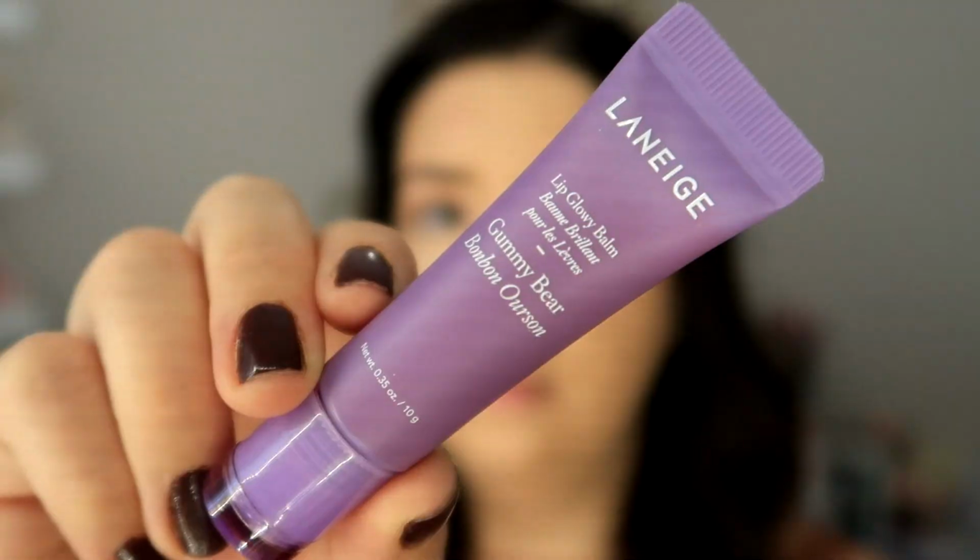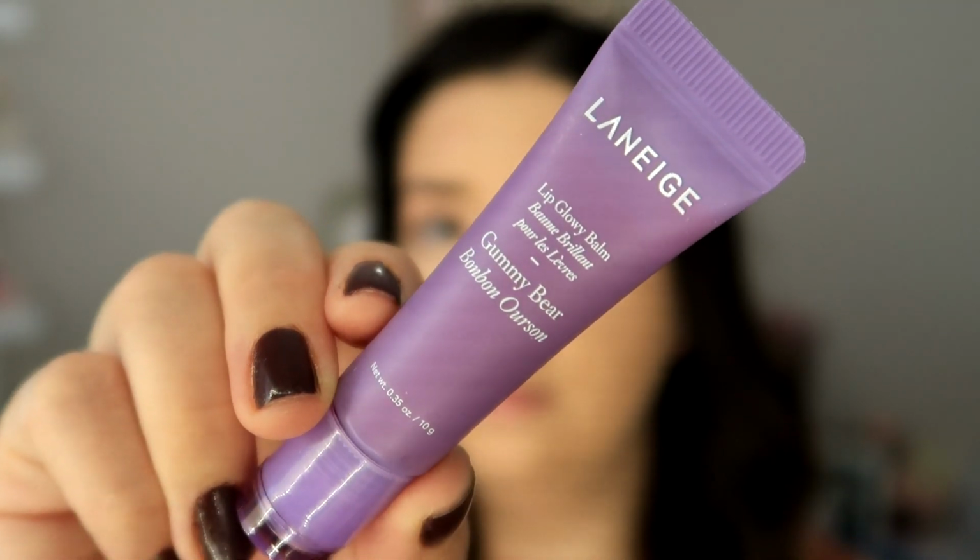The next product is sort of like a skincare, but it's part of my makeup routine. It is the Laneige Lip Glowy Balm in Gummy Bear. This is a limited edition fragrance or scent. Or even flavor. It kind of does taste kind of good, but I don't recommend you eating it.